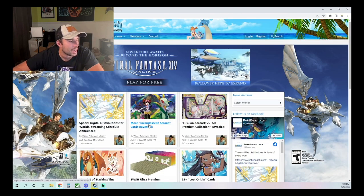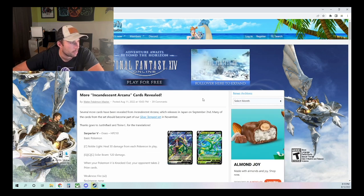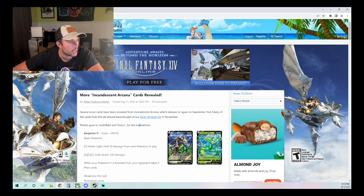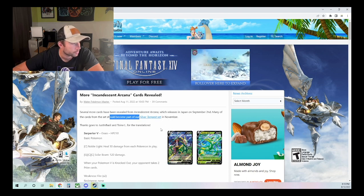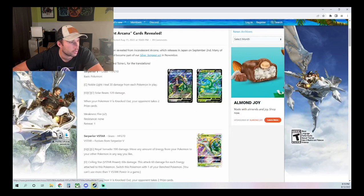But next piece of exciting news, we have a couple of card releases for the upcoming Japanese set. For those people that don't know, September 2nd is going to be part of the Incandescent Arcana, and then of course the next set is going to be Silver Tempest, which we know is going to be our November set. So we are officially getting a reveal of what some of the cards are going to look like.